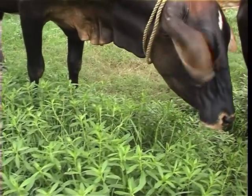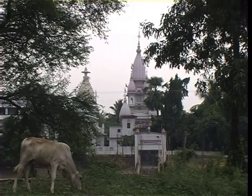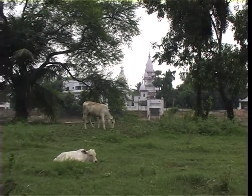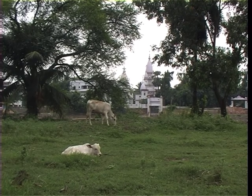The banks of Sri Govinda Kund provide additional space for the cows to graze in a peaceful, protected environment, under the shelter, along with all the residents of the mat, of Sri Guru and Sri Gauranga.